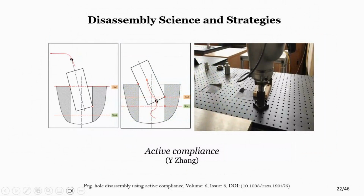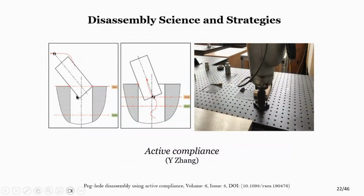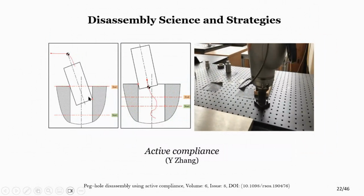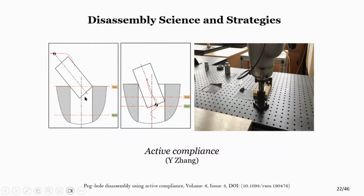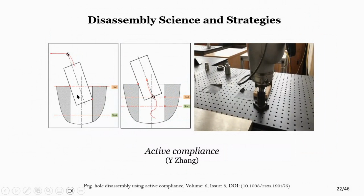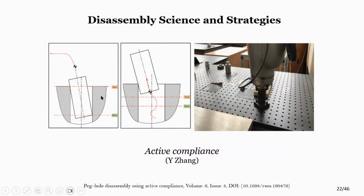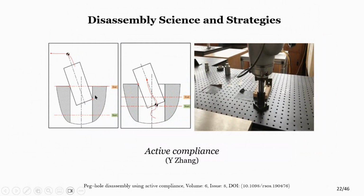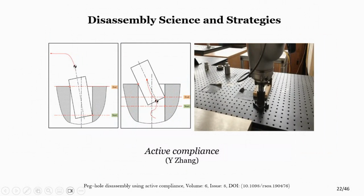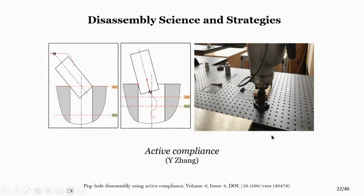Here we talk about how to move the pin out without the pin being wedged. So the clearance between the pin and the hole is grossly exaggerated. In practice, the clearance will be small and wedging is possible. However, if you use a particular strategy known as active compliance, and active compliance involves sensing the force and the moment that acts on the pin as you pull the pin out, and moving the robot in such a way as to reduce the force and the moment, you can prevent wedging from happening. So this is the theoretical study, and this is the implementation of the outcome of the study. The clearance between the pin and the hole is of the order of a few microns.